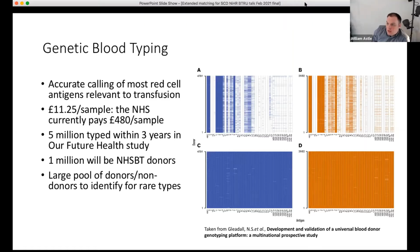You can see that both NHSBT and Sanquin have almost complete information in the two left-hand columns. Those are the columns that correspond to the ABO blood group and the D blood group. But you can see that otherwise there's quite a lot of white space. So there's lots of spots in the database that don't have the blood type information in. So a lot of uncertainty about the blood types of donors.